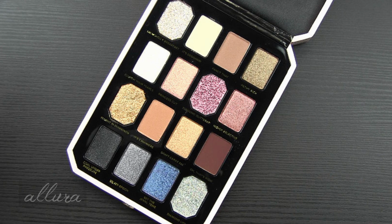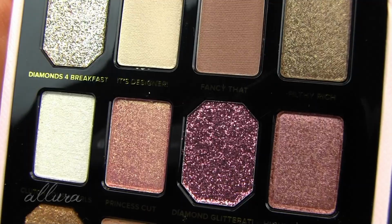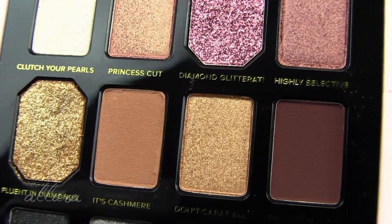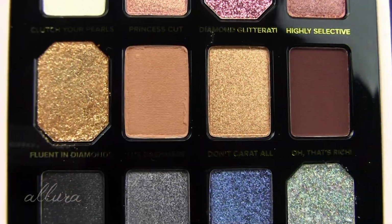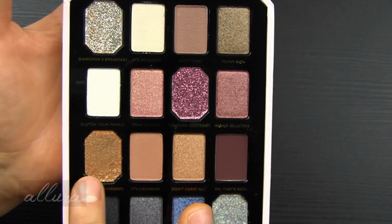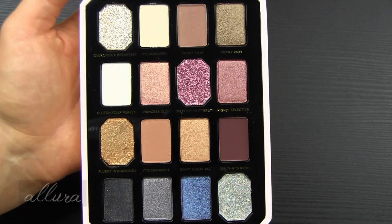The 4 shades that you see in the diamond shape pans are pressed gel glitter shadows that are supposed to work by self-adhering to minimize any sort of glitter fallout. And then the rest of the shades are, of course, normal powder eyeshadow formula. All right, here is how the palette is set up. Normally I will go by row, top row to bottom row, and I will swatch these over eyeshadow primer from left to right. But this time I'll skip the diamond gel glitter formula shades and just swatch those 4 separately on their own, one after another.